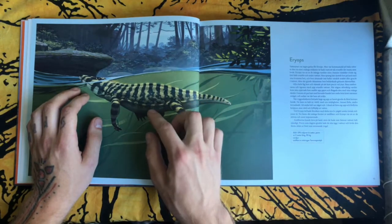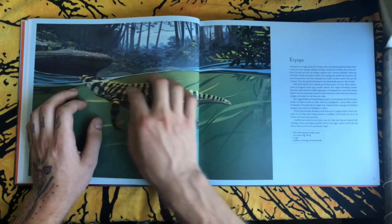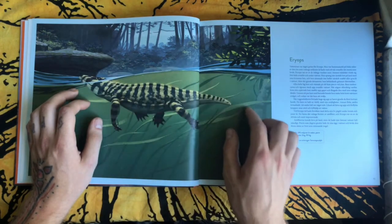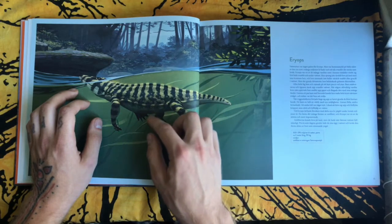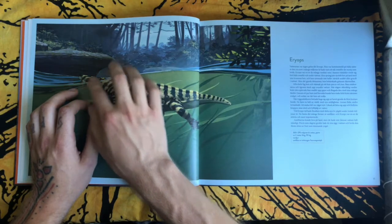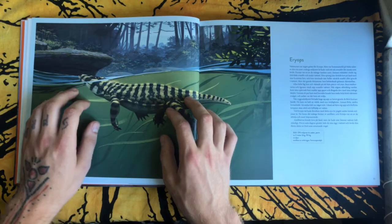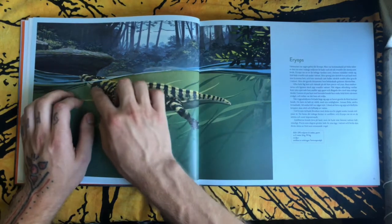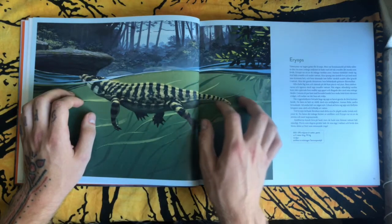This guy is known as Ariops. And Ariops is an amphibian, like a frog, an animal of the order Temnospondyli. And she lived about 300 million years ago during the Permian period.